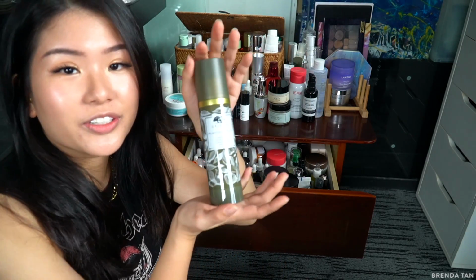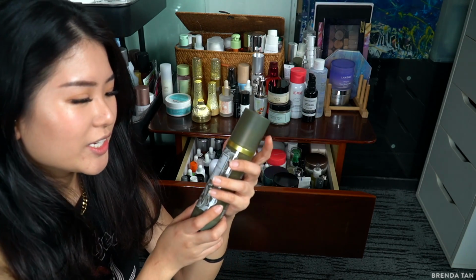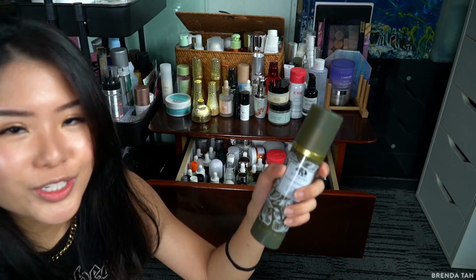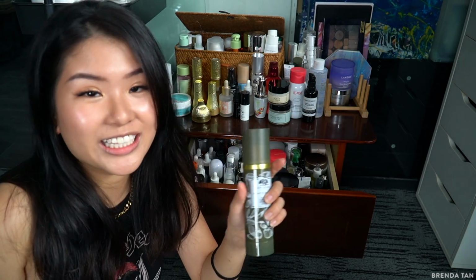One of my holy grail serums is right here. I'm just gonna talk about serums mostly because I love my serums. So this is from Origins. It's a Plantscription Anti-Aging Power Serum. And I know what you're thinking, girl, you're 24, what you doing anti-aging? You wanna look underage? But it's amazing.